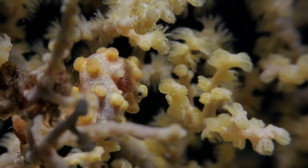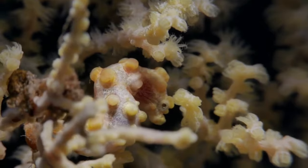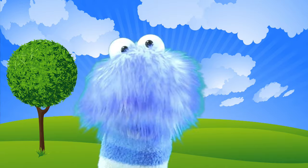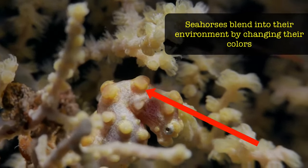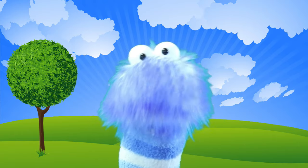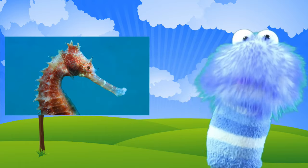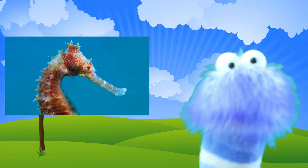A seahorse is a master of camouflage and becomes very difficult to find. And camouflage not only helps them hide from predators like crabs and other fish, but it also helps them find their own food too. Seahorses blend into their environment by changing their colors. They do this because they are slow. So, instead of chasing their food, they wait unnoticed for prey to pass by, then suck their food through their tube-like mouth, swallowing it whole.